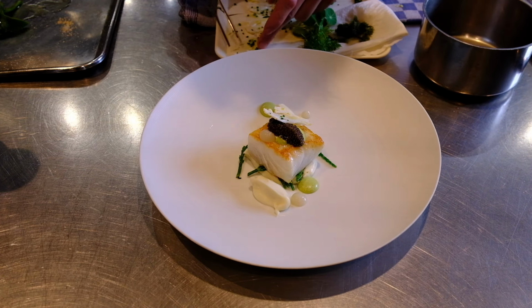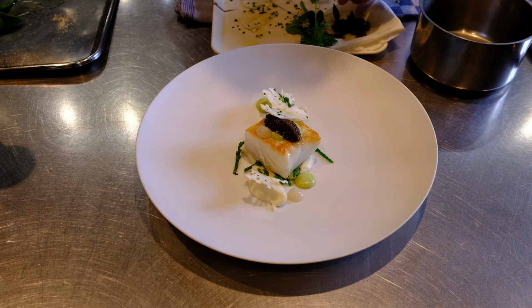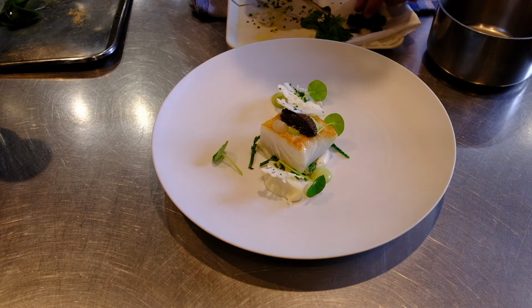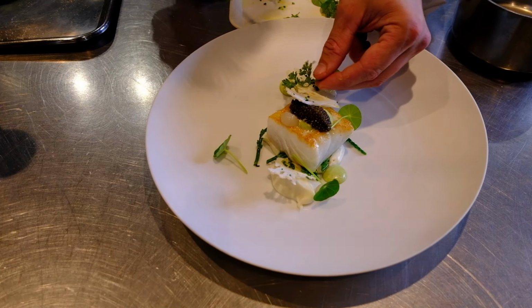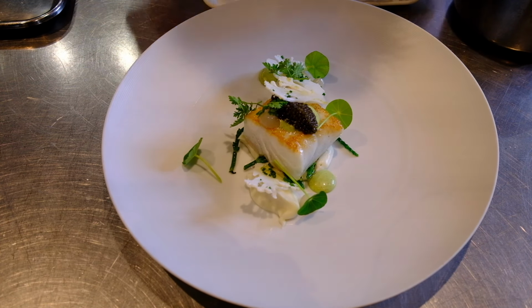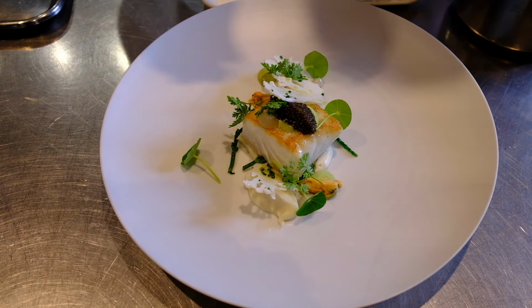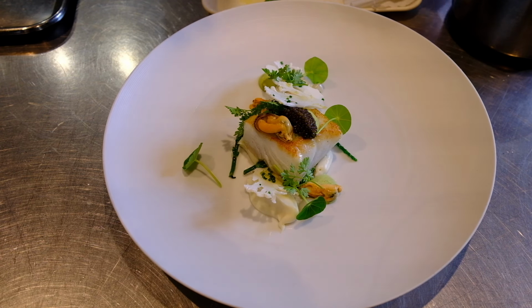The thin sliced cauliflower. Some cassonne. Some more herbs. Some mussels as well. Some seaweed.